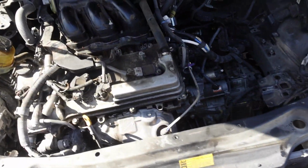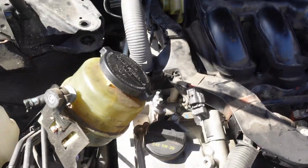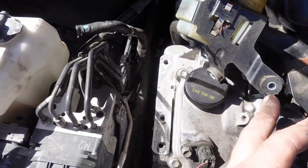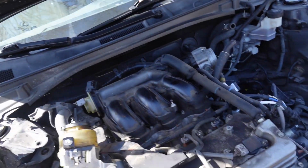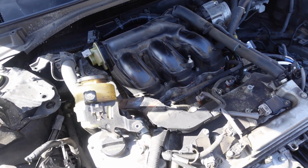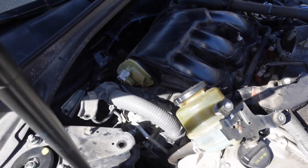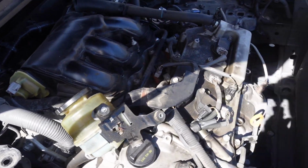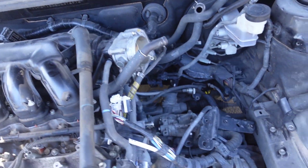Well, I think everything is done on the top. The wiring harness is completely disconnected from there. It's completely disconnected from the engine computer. Power steering reservoir is going to go with the engine. We'll see what happens there. Everything else that I can see in the book is correct or good. And I don't see any instructions to remove the intake, so I'm not going to. We'll figure out how we're going to lift this thing when we get to that point.